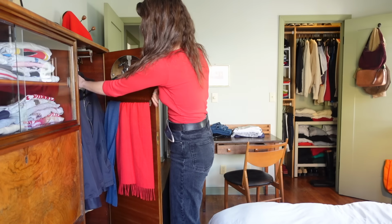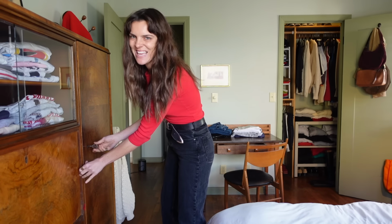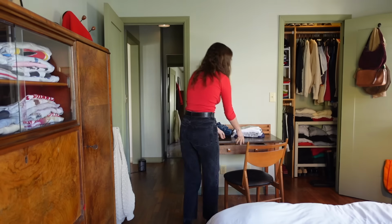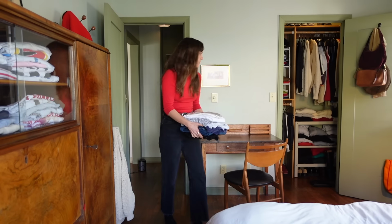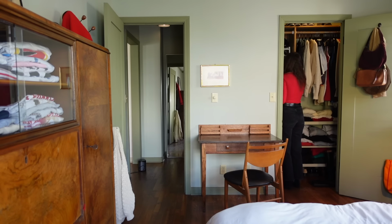Really all over the place in these home updates. Yeah, every cabinet has a key, and then I have to lock it to keep it closed. But the main star of the show right now that I'm showing you is my new desk. Let's pull some of this stuff off. Clothes that could probably go away. Where do I want to put these?